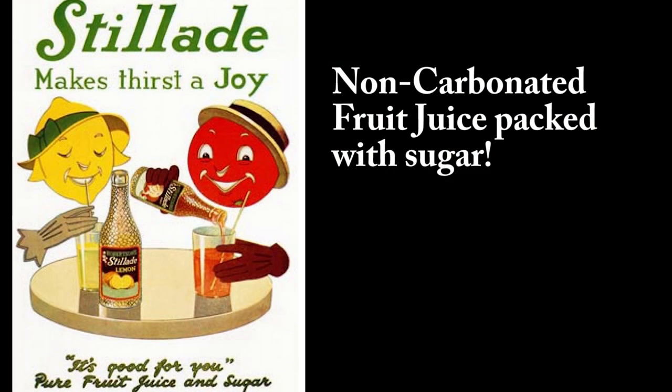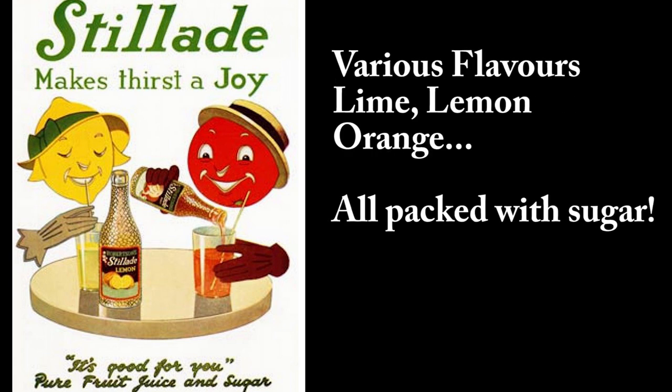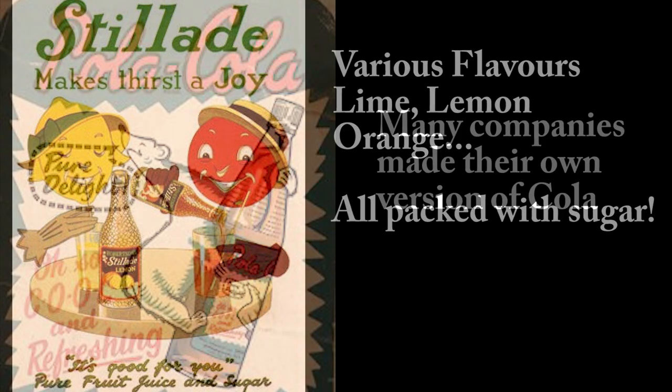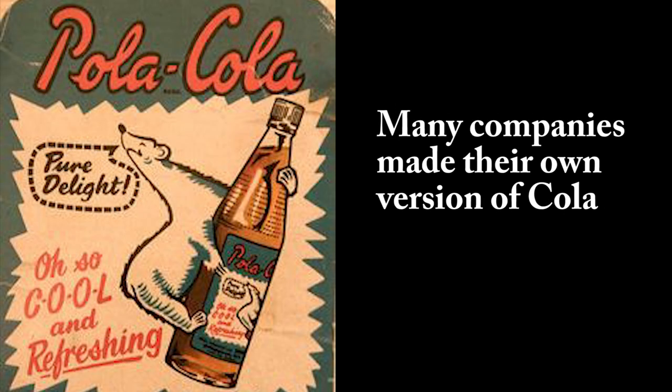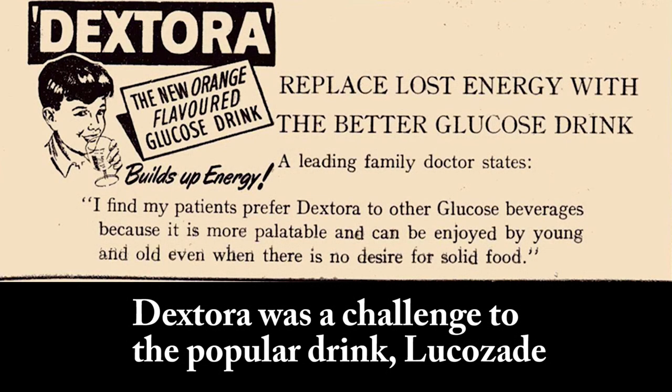Stillade was a fruit juice. It was made from pure fruit juice fortified with bucket loads of sugar, which was added as a preservative. Stillade came in various flavours: lime, lemon, grapefruit, orange and ginger. Nicole also read that they'd made a strawberry drink. There's very little information on the Robertson's company, though we do know that they made a counterfeit cola called Polar Cola. They also made a health drink called Dextora, and Dextora was basically liquid glucose or concentrated sugar in a bottle.